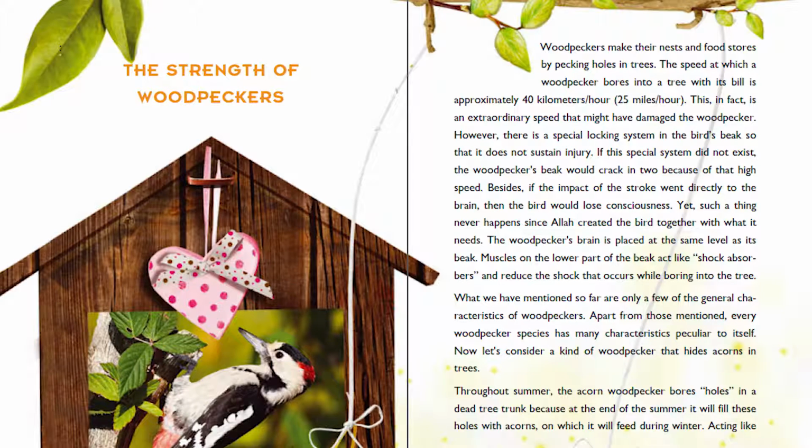The strength of woodpeckers. Woodpeckers make their nests and food stores by pecking holes in trees. The speed at which a woodpecker bores into a tree with its bill is approximately 40 kilometers per hour, 25 miles per hour. This, in fact, is an extraordinary speed that might have damaged the woodpecker.